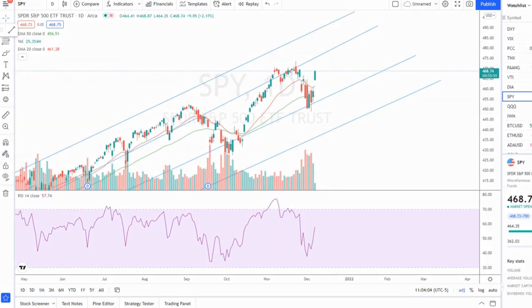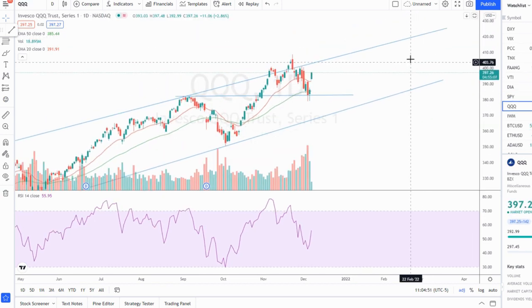Now, we don't necessarily need to fill in this gap, but what we could do and what would be healthy is if we did pull back toward the 20 EMA, and then after that, ripping on higher, testing the previous all-time highs. And if we don't pull back, we can continue just ripping higher. Or at the very least, what we would want to see is some kind of consolidation that the buyers are able to sustain these levels. The NASDAQ, the QQQ, a massive gap up as well, right above that 20 EMA.